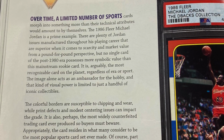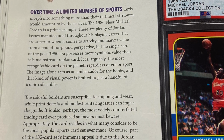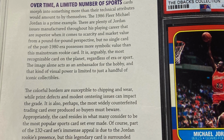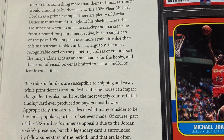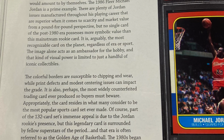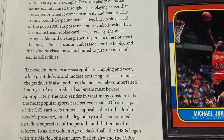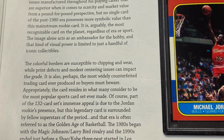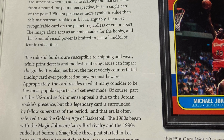The image alone acts as ambassador for the hobby, and that kind of visual power is limited to just a handful of iconic collectibles. The colorful borders are susceptible to chipping and wear, while print defects and modest centering issues can impact the grade. It is also perhaps the most widely counterfeited trading card ever produced, so buyers must beware. Appropriately, the card resides in what many consider to be the most popular sports card set ever made. Of course, part of the 132-card set's immense appeal is due to Jordan's rookie presence, but this legendary card is surrounded by fellow superstars of the period.